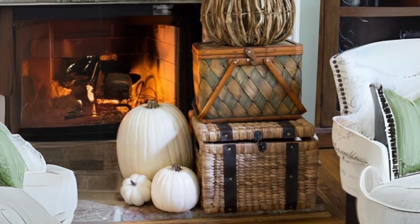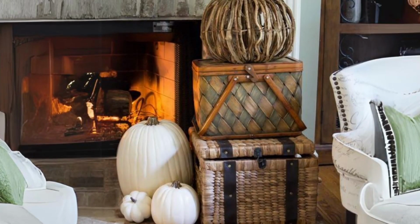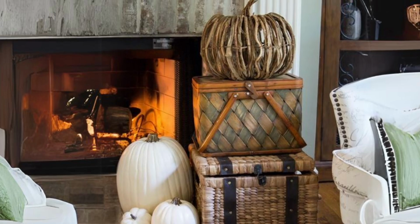Pumpkin stands. Use rustic candle holders as stands for your pumpkins, adding a creative touch to your fall decorations.